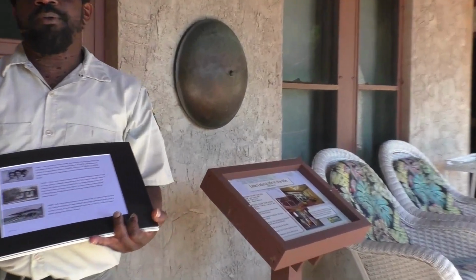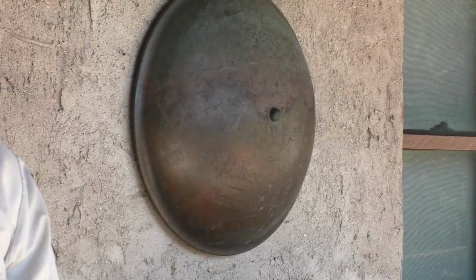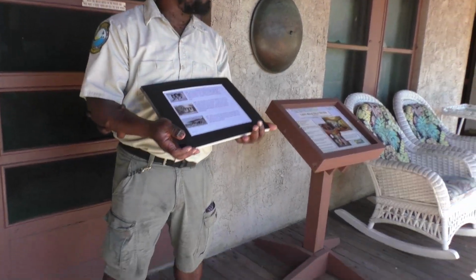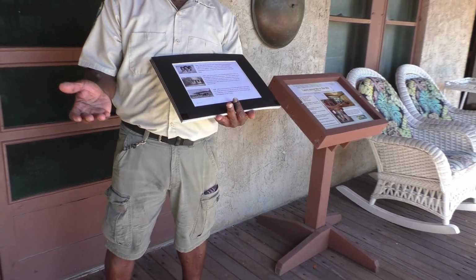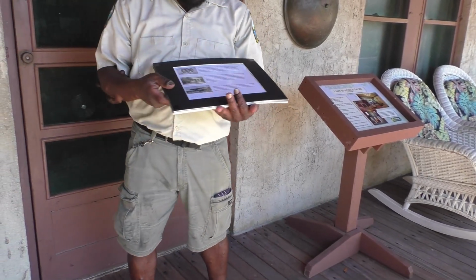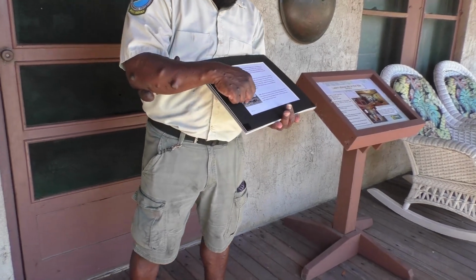Now when he first built this, it was up on wood palings or wood sticks. So he needed more space, so he jacked the whole house up on railroad jacks and built his entire second floor underneath. And here's the construction phase right there.